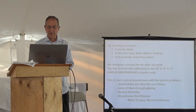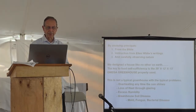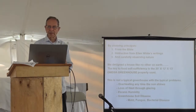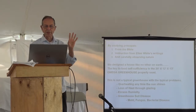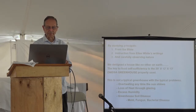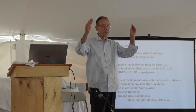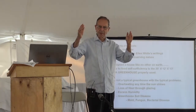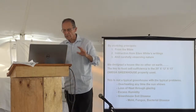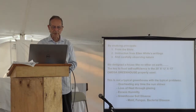This is not a typical greenhouse with typical greenhouse problems. What are these typical greenhouse problems? Okay. Overheating. If any of you have greenhouses, you know that they just overheat like crazy when the sun shines. Even in the middle of winter, sometimes there's too much heat there. Then loss of heat through the glazing. As soon as the sun goes down, we have this glazing, and even if it's double glazing, it's not really much insulation, and we lose the heat through that very quickly. So overheating and loss of the heat are big problems with regular greenhouses.